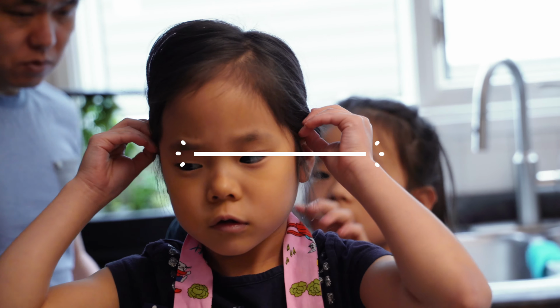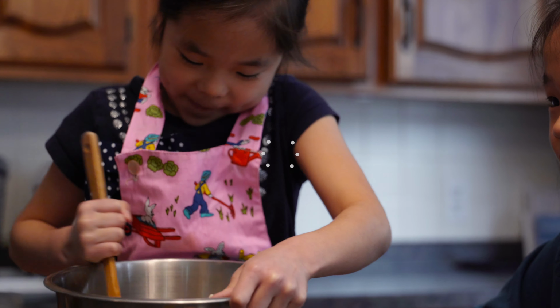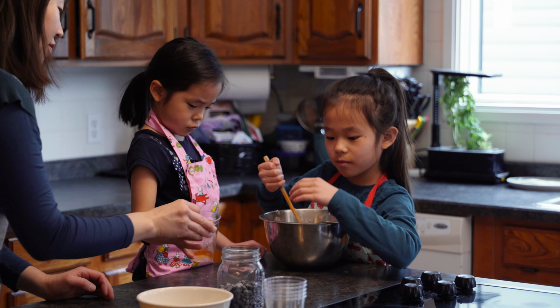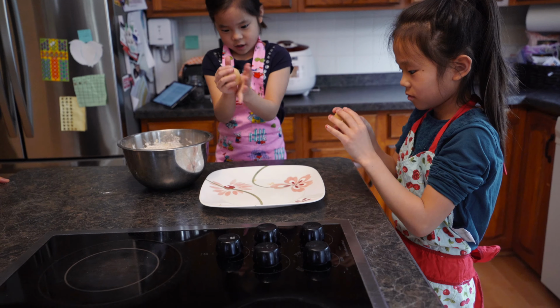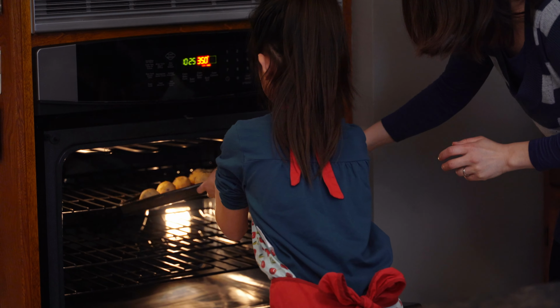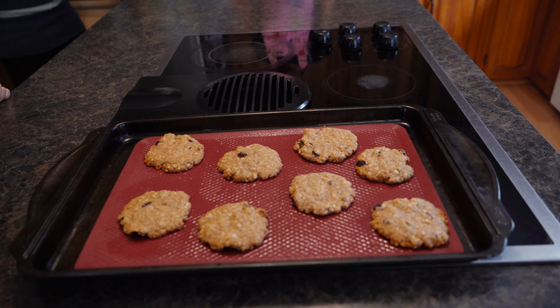Tip number 2, baking together. Every kid loves to play with Play-Doh, so why not have them play with real dough that they can eat? They can get their hands and faces dirty and see and eat their wonderful masterpiece. Baking also teaches them that in order to make something that is edible and tasty at the same time, they have to learn to follow the instructions.